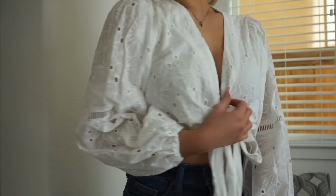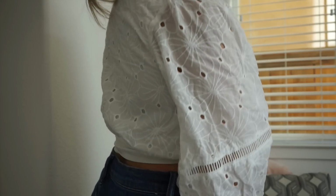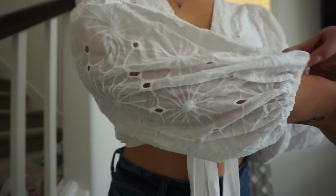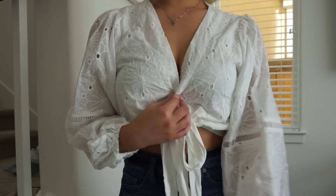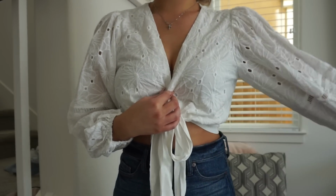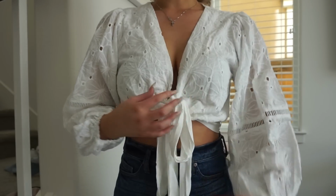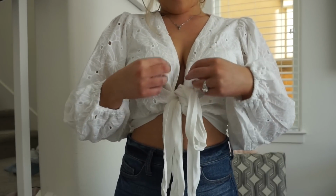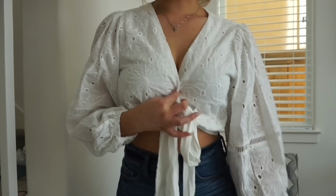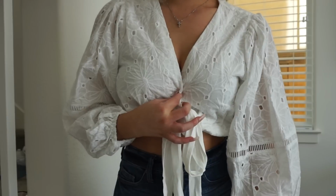Next thing I got was this top. It is super cute. It has like flower details in it. It's a super light top, so you can definitely wear this when it is a little bit hotter out, and you'll be okay because it's very light and airy. It does tie right here. I would suggest, personally, I would pin this just so you don't have to worry about your boobies popping out.